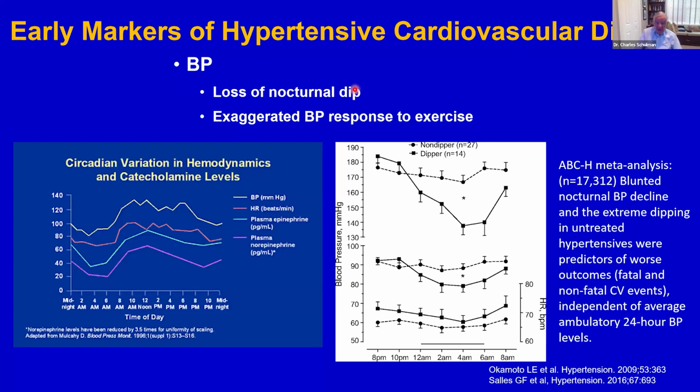The second one is the loss of the nocturnal dip, a reduction in blood pressure during the night when you're supposed to be asleep. The British call it the nocturnal dip, and it relates to the circadian variation in hemodynamics and catecholamine levels.